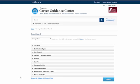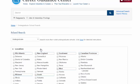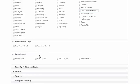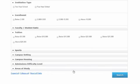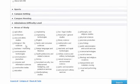On this page, there are a variety of options where I can really begin to narrow down my college search. For instance, there's a location option where I can select the locations of the colleges I'm interested in attending. There's an institution type where I can specify 2- or 4-year college. Enrollment, where you can see the size of your school based upon student enrollment. Tuition, where you can see the cost of the school. And perhaps most important, areas of study, where you can determine if the colleges you are looking to attend have your area of study or degree you are seeking to help you get the career you desire.